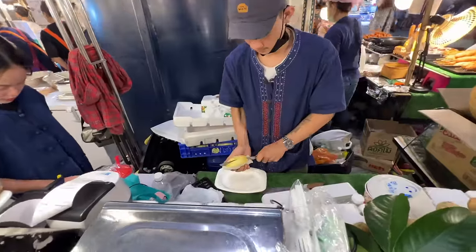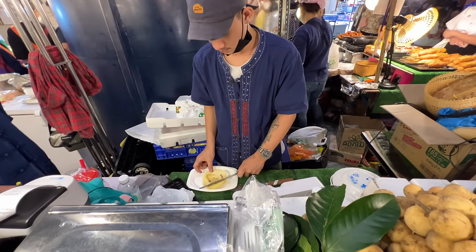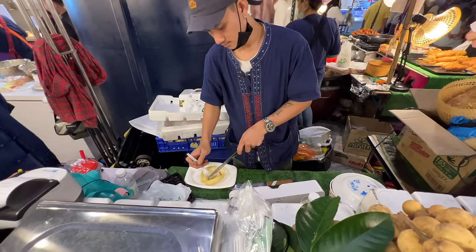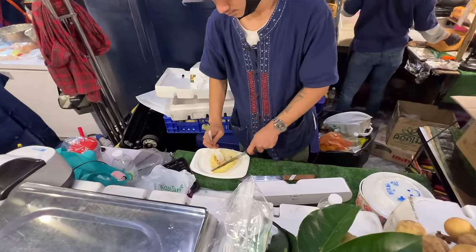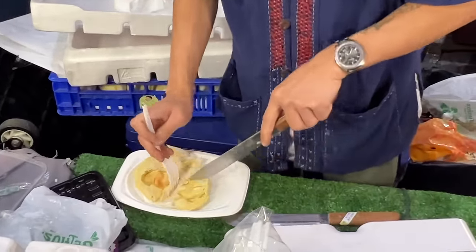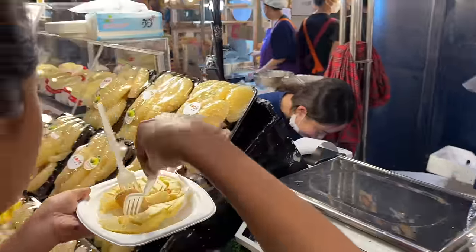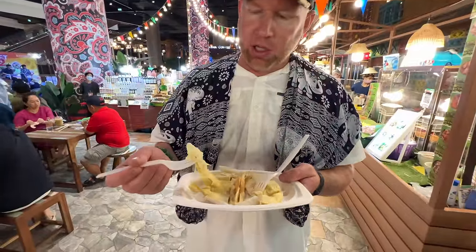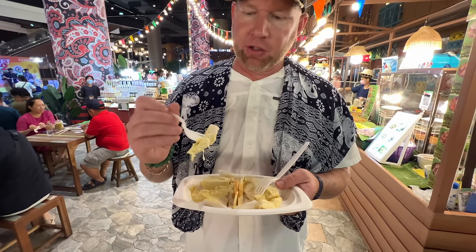Now the thing with durian is this is the fruit that when you go into the hotels, they tell you that you actually cannot bring this fruit into your room. I don't know why. Maybe it's because of how it rots or ferments. But this is one of the fruits that are basically forbidden from most hotels. Okay, durian. Well, I've never had durian before, so I've heard of it. Let's see.